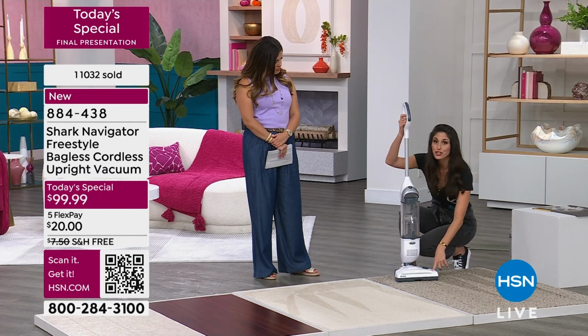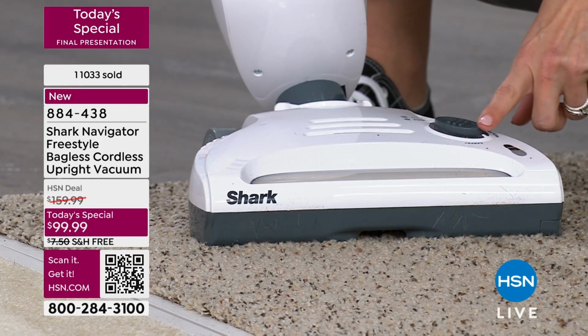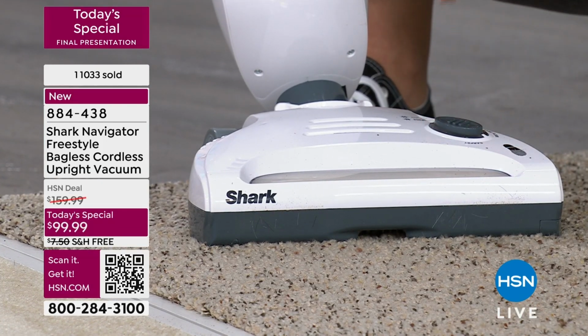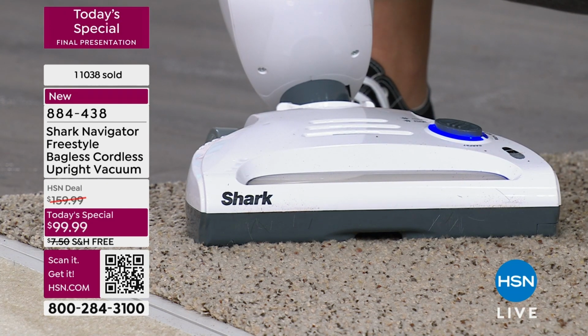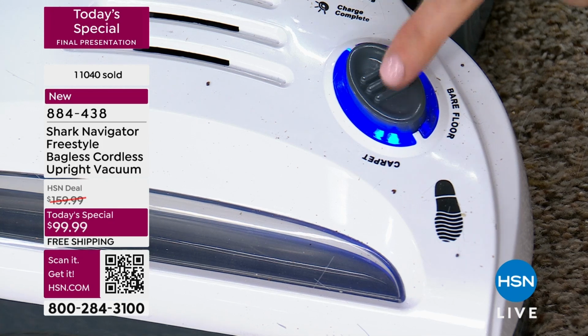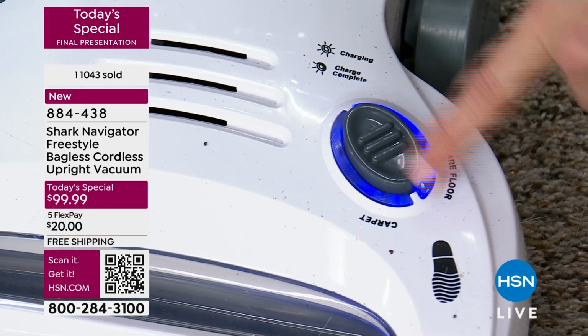It shows you this is where you're gonna put your foot. You put your foot here and it tilts backwards. You have your one single button. We keep this simple, you guys. Turn it on. You see that it's nice and powerful. That's the carpet mode. Push it one more time. This side will illuminate, and that's gonna be your bare floors.